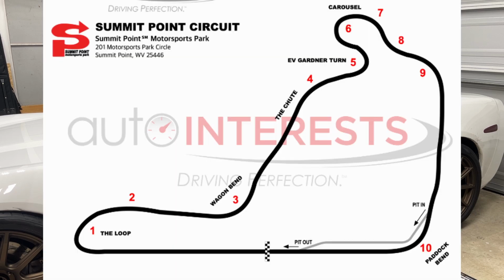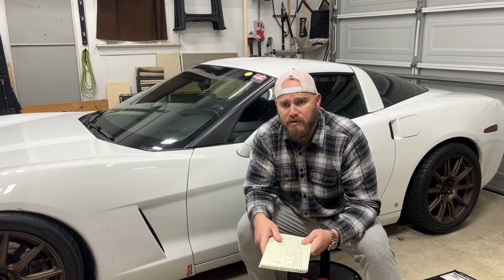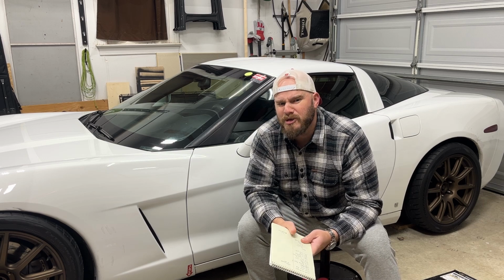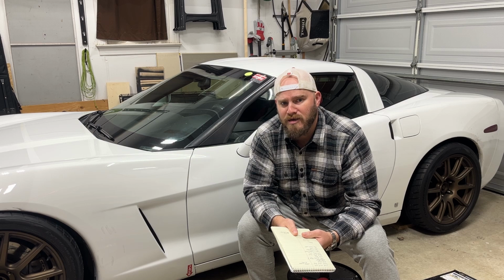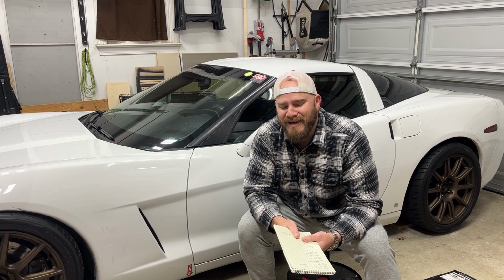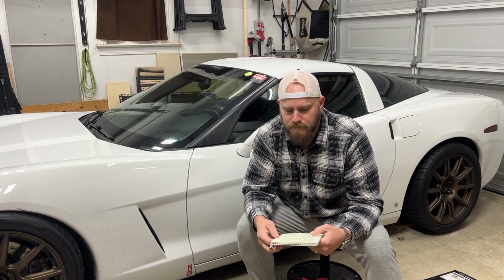Summit Point would be the third new track of the year, and then I'll be closing it out doing it a second time. Makes it a little bit easier to go to Summit Point just because my in-laws live like 30 minutes from the track. So that could be easy, especially if there's an oopsies or an uh-oh. I can have a little bit of extra security blanket up there. Got it.